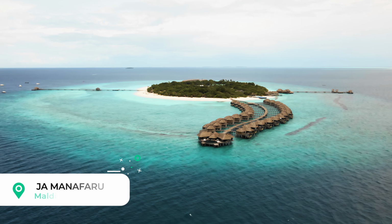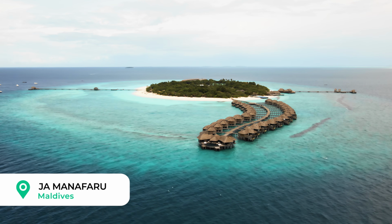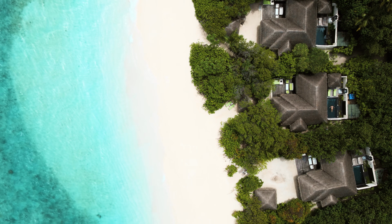We are at JA Manafaru here in the Maldives. We've had an amazing 4 days in this incredible remote paradise, and we can't wait to tell you everything you need to know before you book.